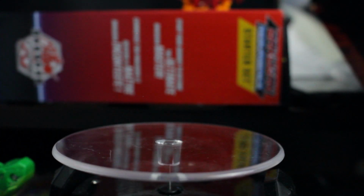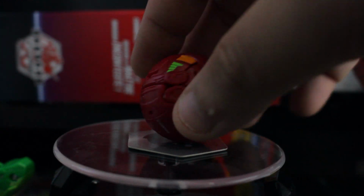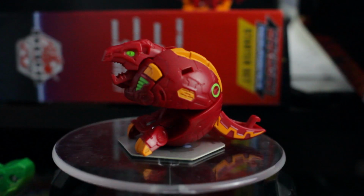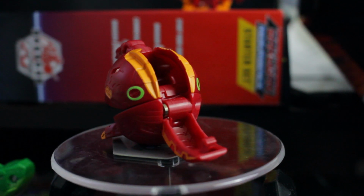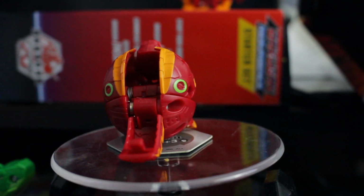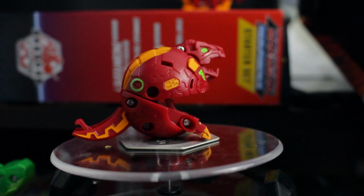Pyrus trucks. I love trucks. I think, am I missing any trucks? I think my friend Lamar Devante has my Aurelus trucks. He picked one up for me. I'm going to trade him a Bakugan for it.